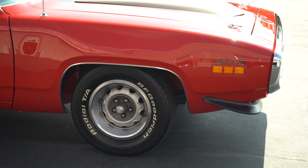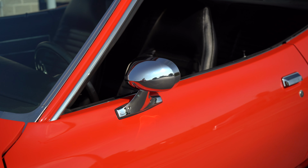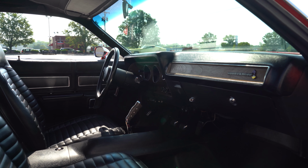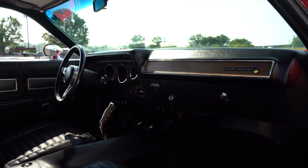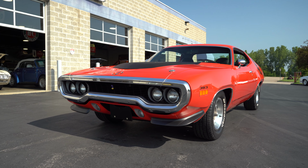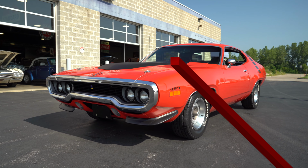Chrome door mirrors. Oh my God. We found out about this option during the Black Duster video. That's right. And now we have another car with them. Two of them. Oh, it's got RPMs. Oh, it's got everything. See, this is the deluxe one. Oh, I like it. This is a great car, great restoration. Why don't we just take it for a little spin, Mr. Jake? Let's do it. Let's go.